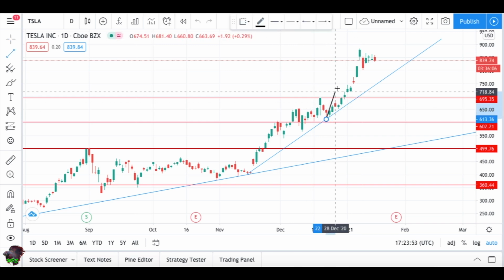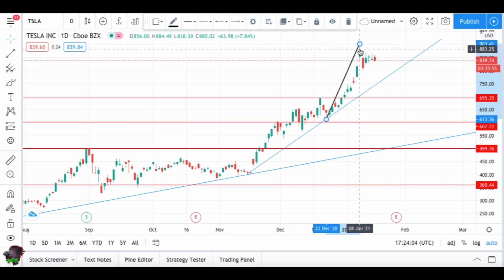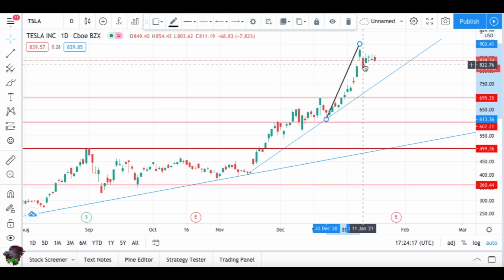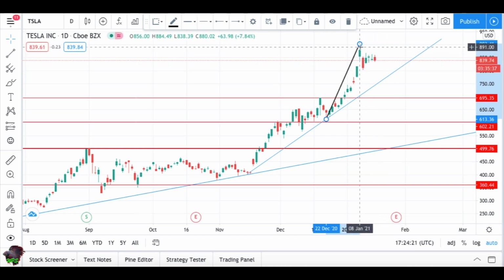The price is going up at a really sharp angle, and I explained that before. No stock or currency or anything that you trade can sustain this kind of growth going this crazy up. It has to recover. It has to allow investors to come in to rebuy the stock and get into the game again.